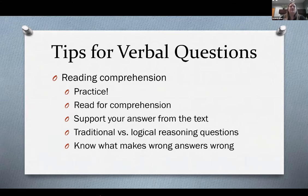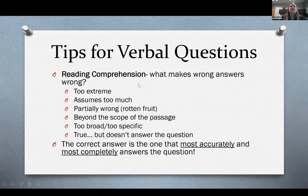And then it's really helpful in the reading comprehension questions to know what makes wrong answers wrong. And I have a slide on that. There we go. So what makes a wrong answer wrong? Because if answers do any of these things, no matter how much you like that answer, it is not going to be the right answer. Okay, so if you can identify what makes an answer wrong, it can be easier to use a process of elimination to figure out which answer must be the right answer.